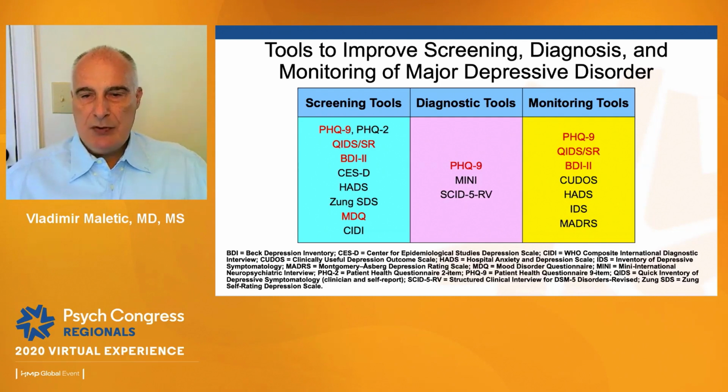It can be used both to screen, to identify if our patients have major depressive disorder, but also monitor their progress. If we want to use instruments that provide more diagnostic information, fine-grained diagnostic information, structured clinical interview, this is designed for DSM-5, it's a revised version, is available, or international neuropsychiatric interview, also known as MINI. Those are more definitive diagnostic tools.